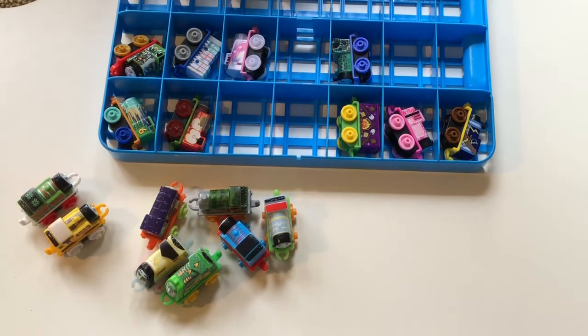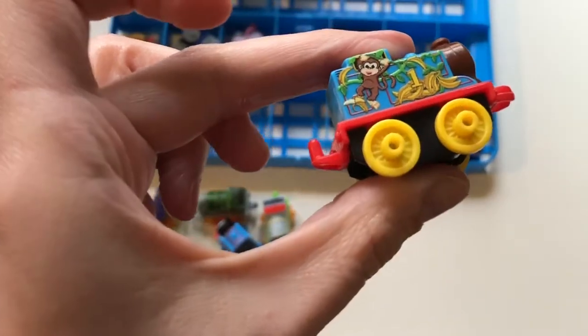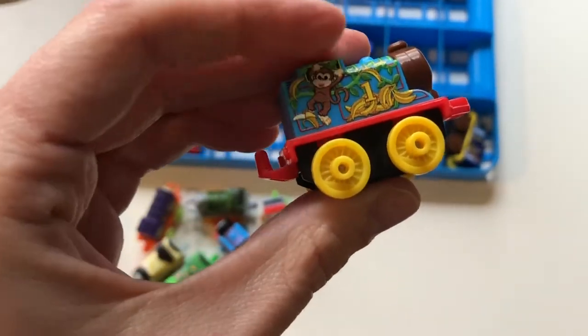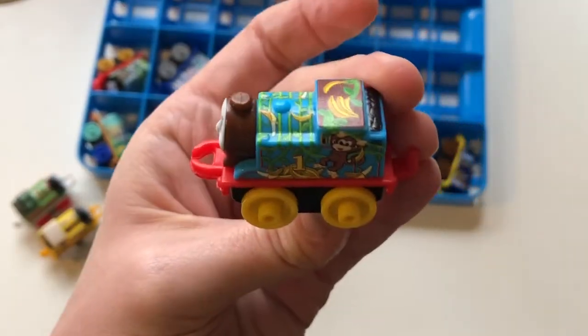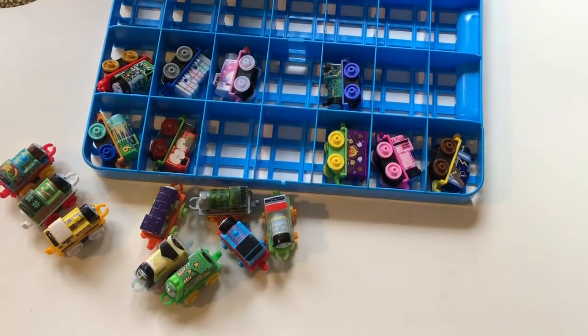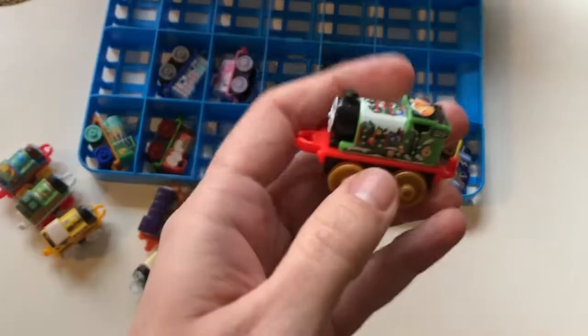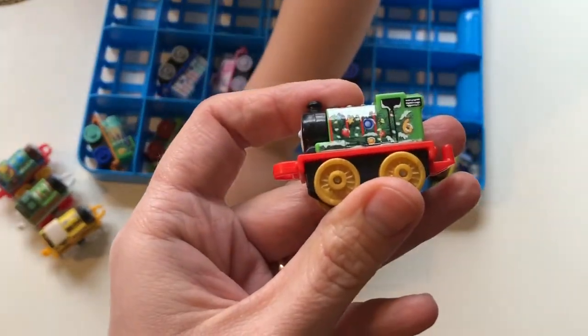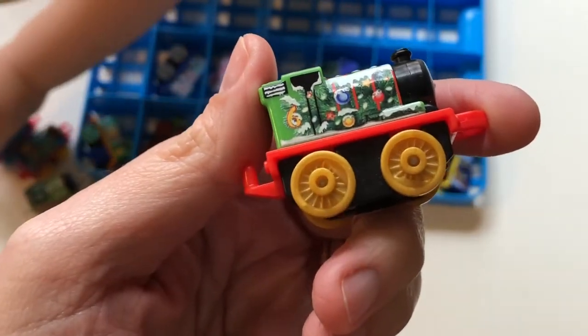All right, who else you got? Another Thomas. Who is this? Monkey Thomas. He's monkeying around. What color are his wheels? Yellow. Yellow banana wheels. Monkey around Thomas. Who else? We got Percy. What kind of Percy is this? That's Christmas Percy. He has gold wheels and Christmas decorations and snow. He looks like a Christmas tree.